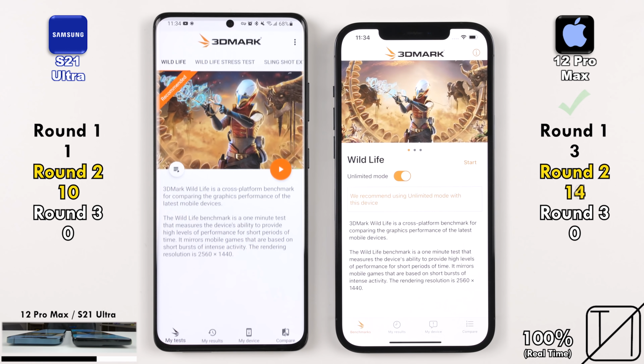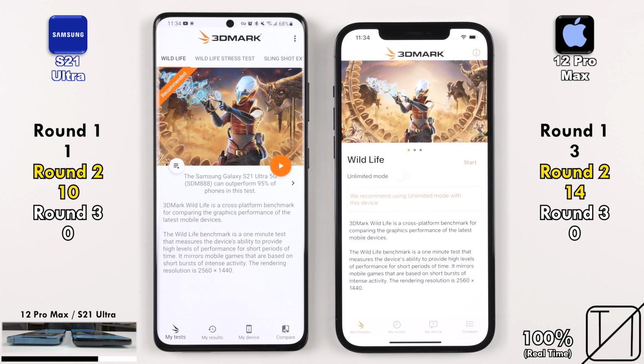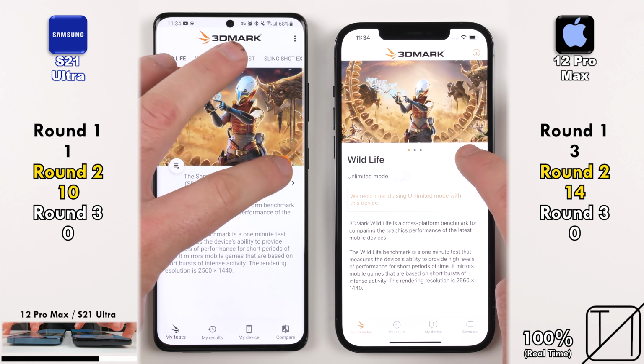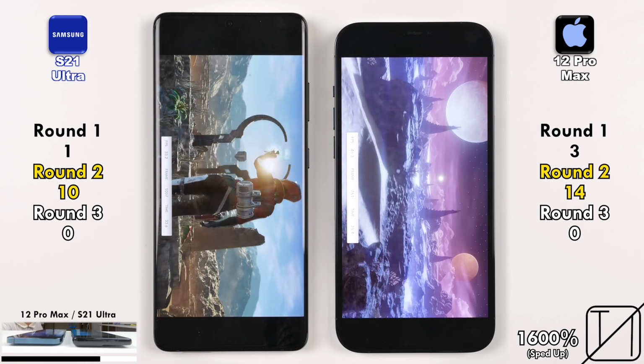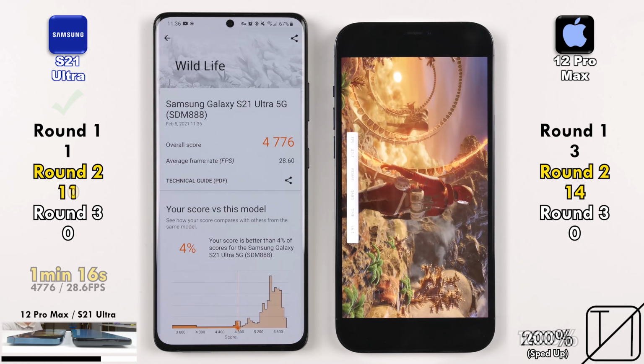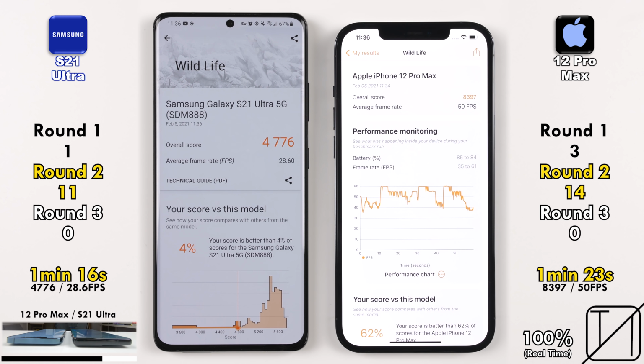Going into our next benchmark app here, 3DMark Wild Life, turning off unlimited mode on the iPhone. The iPhone did open up the app quicker though, picking up its 14th point after getting its 13th point running through Geekbench quicker, speeding it up, bottom right hand corner. Once again, this time the Samsung gets the point because it finished quicker, not because it got a higher score. It got 28.6 FPS as opposed to 50 FPS on the iPhone.